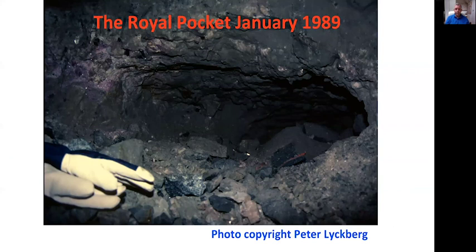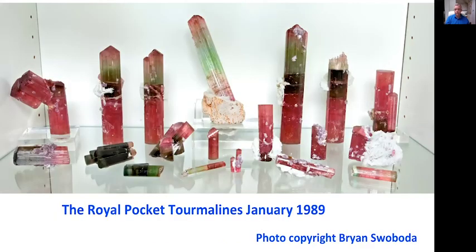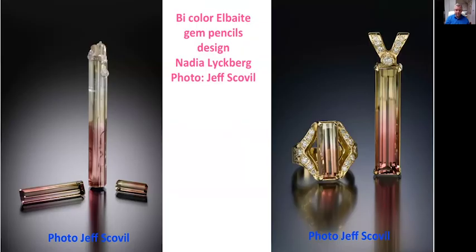Here is the royal pocket with some lepidolite around, this 3-meter long pocket, where was found what I call the royal family, incredible tourmalines. Here is from the royal pocket, most of the pieces, and here is a close-up. The piece in the middle, the best one, is from a previous pocket, the Himalaya Princess pocket, and the specimen named the Himalaya Princess.